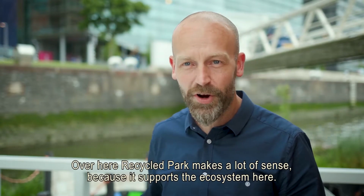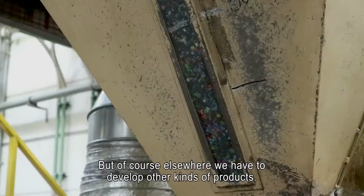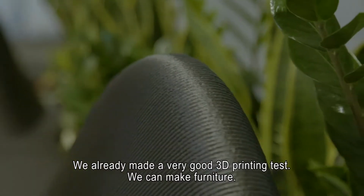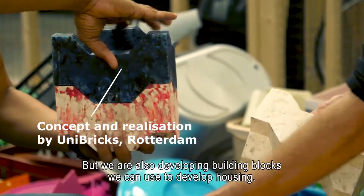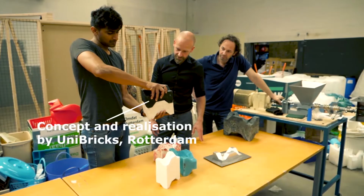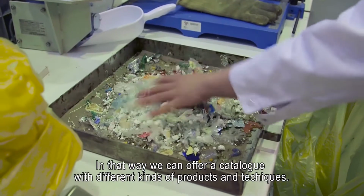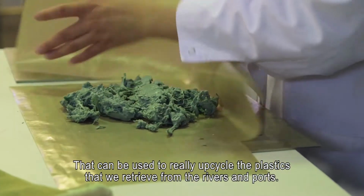Yeah, so we see here that the Recycled Park makes a lot of sense because it supports the ecosystem here, but of course elsewhere we have to develop other kind of products. So we already made a very good test with 3D printing. We can already make furniture, but also nowadays we are developing building blocks that we can use to develop housing. So in that way we can offer a kind of catalog with the different kind of products and techniques that can be used to really upcycle the plastics that we retrieve from the rivers and the ports.